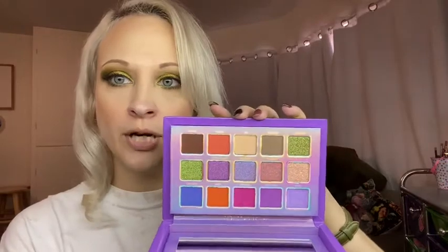And then the big piece is the Escape Pod palette. This is what she looks like. Very, very pretty. And again, I will swatch this. So let's get into the blushes and the highlighters. Let's do the blush duos first.